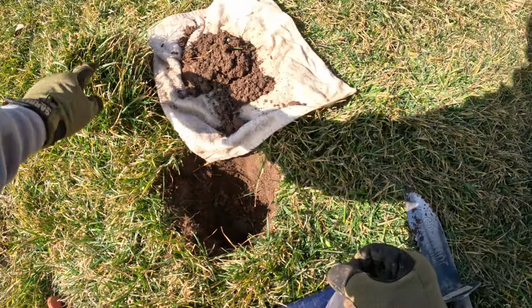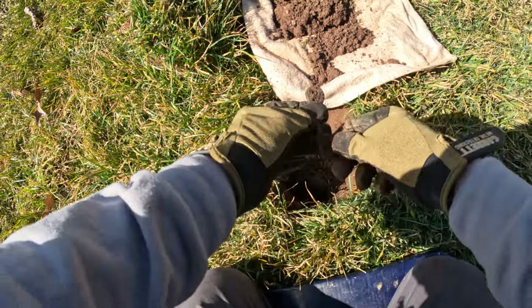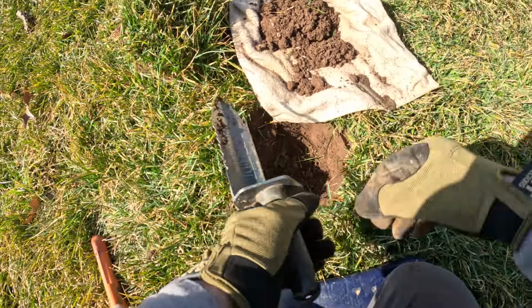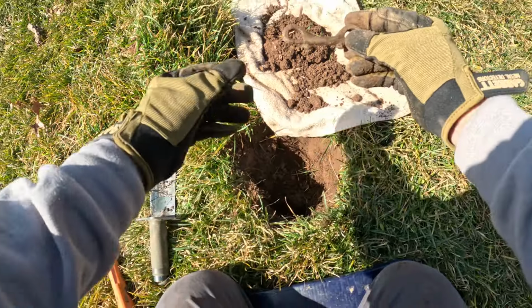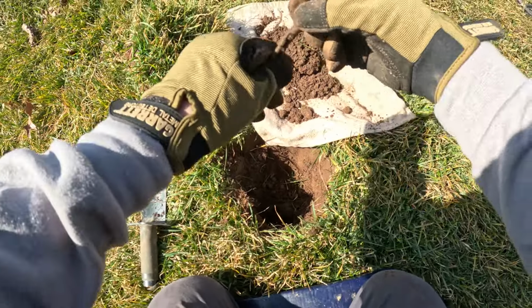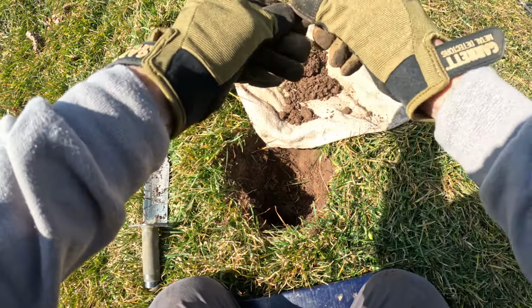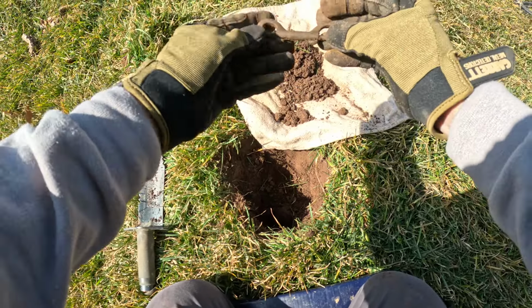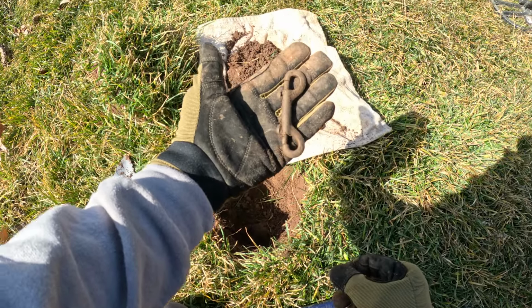Wanted target number two. I got the plug out, got some dirt out. I think I came across it. It looks like I got a double dog hook. That's actually still working. That's probably a nice brass one. See you at my next find.